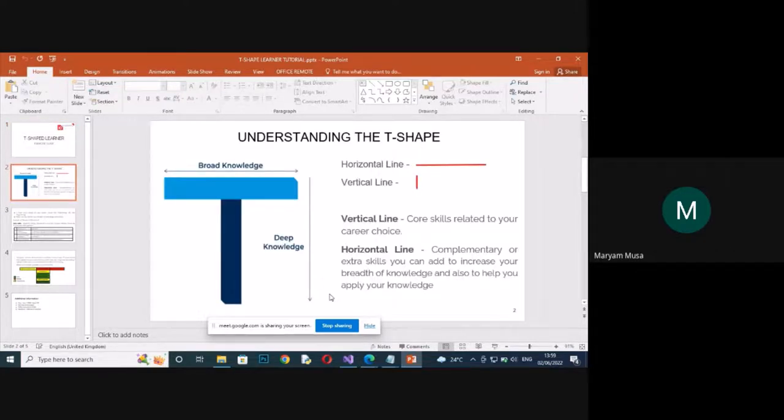Okay, now understanding the T-shape. The T-shape itself is associated with the letter T. The letter T has two lines, the horizontal line and the vertical line, and I understand that sometimes we might confuse these lines from each other. The horizontal line is the line that is flat, and the vertical line represents your core skills related to your career choice. So this could be machine learning, data engineering, Web3 engineering. And your horizontal line denotes your extra skills, the complementary skills you're adding to increase the breadth of knowledge you already have.